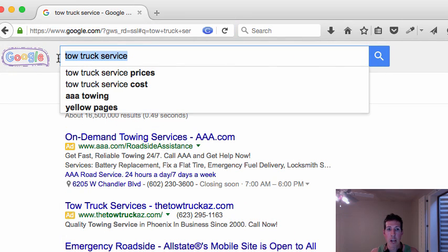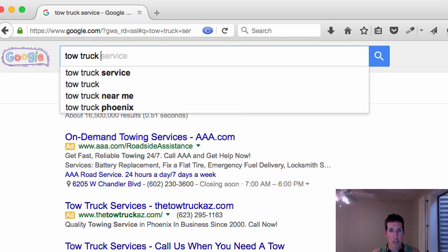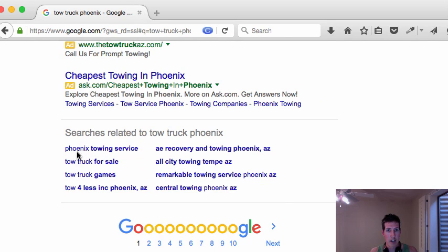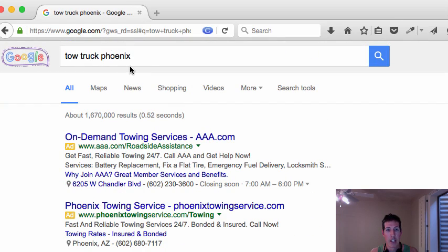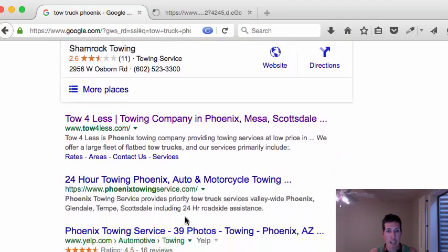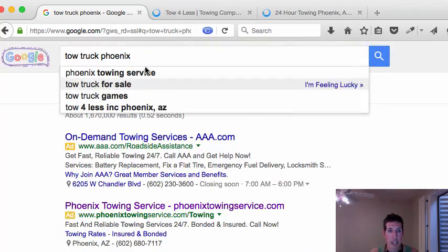And then finally, what I would do is go tow truck, and you can dig a little bit more by city. Phoenix towing service, all city towing. These are all keywords I would scoop up and include on my site, all of them. I would optimize some pages for competitors, get the different word towing, and then the other thing I would do is start opening up the top couple sites and go in and look at tow truck.